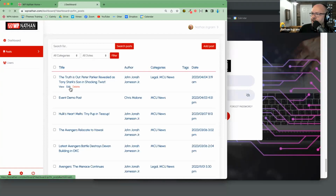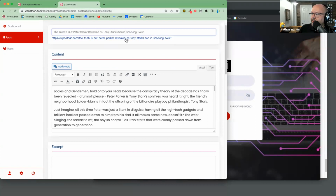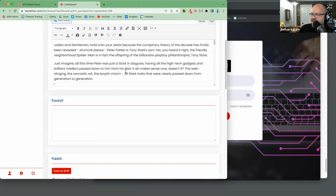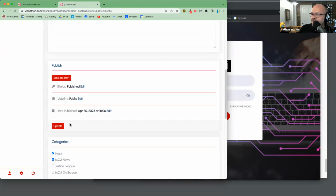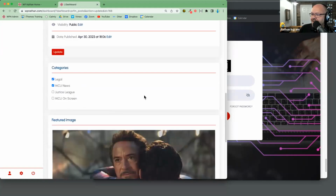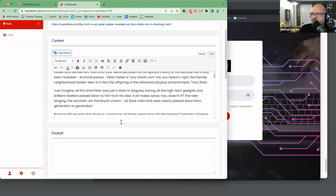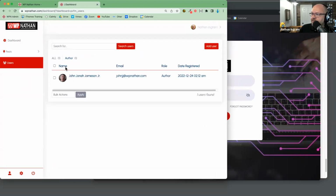And so right here, I'm outside the WordPress admin area, and I can't control the permalink here, but I can control the title. If you're using the block editor, this won't work, but I have the post content here. I've got excerpt. I've got some publishing abilities. I've got categories, featured image, the author, any tags. So it's a very basic access to the post features.